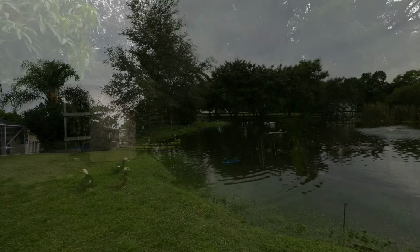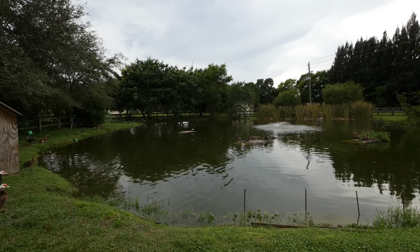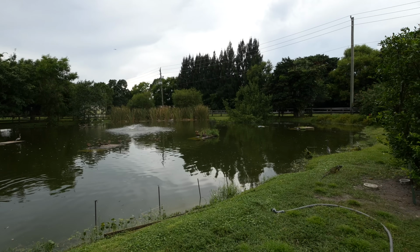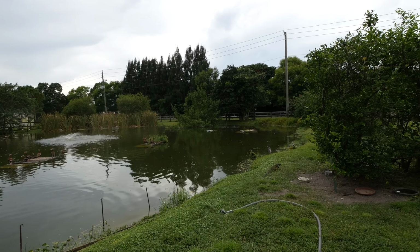This lovely home is located in Little Ranches in Wellington and is close to restaurants, the mall, Florida Turnpike, and horse show venues.